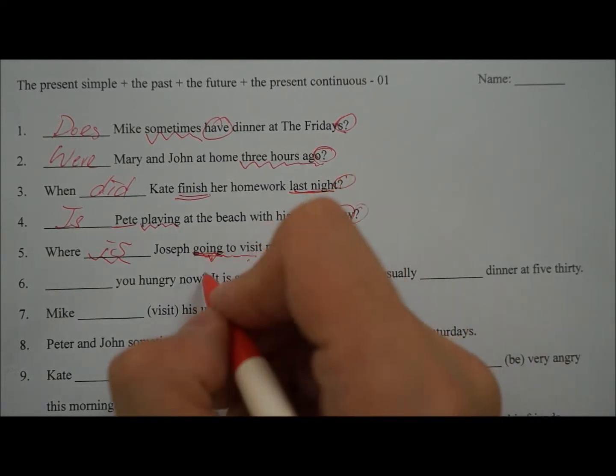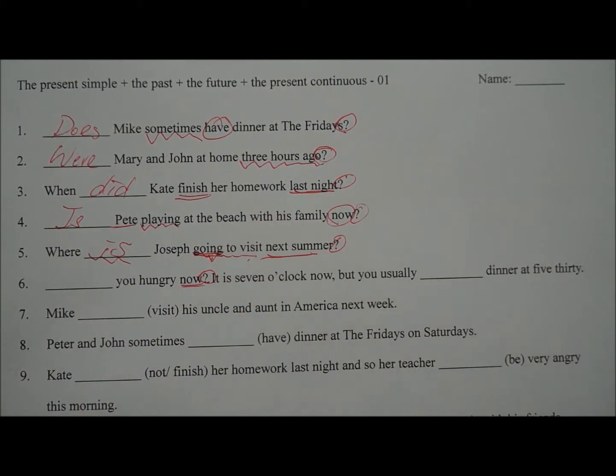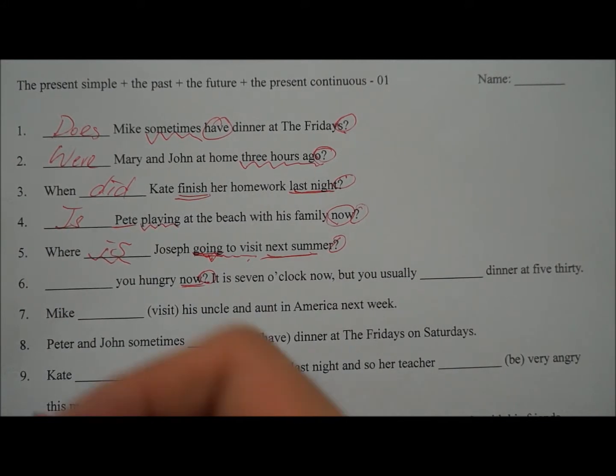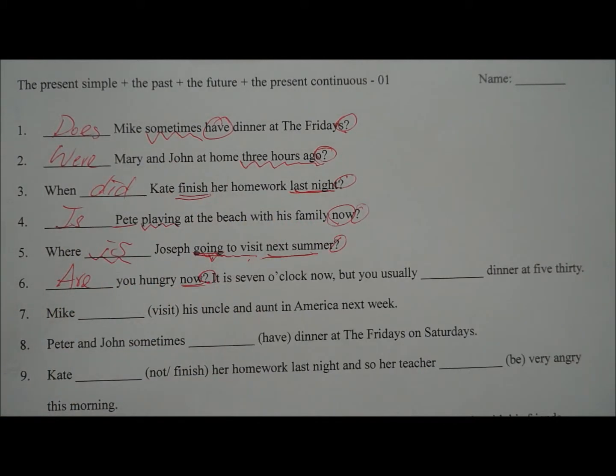Number 6, question mark, now, a question. We're talking about a fact. So the be verb, no action verb, we have to use the be verb. The be verb that goes with you is are. So are you hungry now?